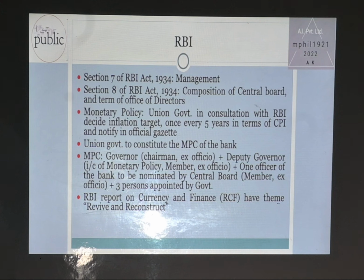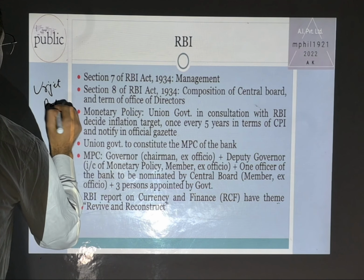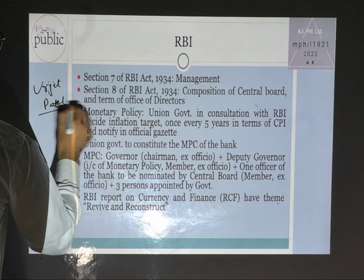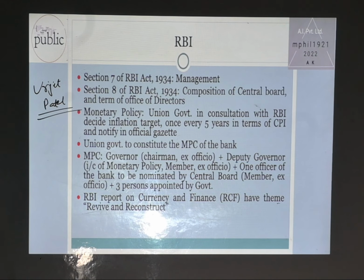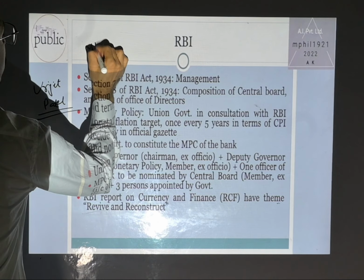Now, there is the Monetary Policy Committee, which decides the repo rate of the bank. The Monetary Policy Committee was suggested by Urjit Patel. He proposed to make a monetary policy committee, and in 2016 the MPC came into existence.